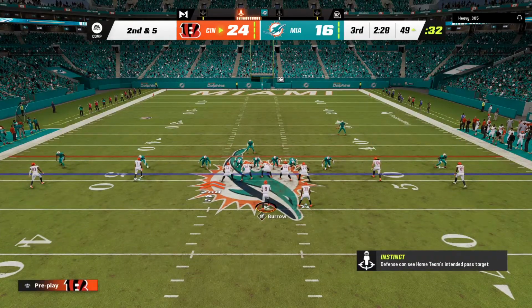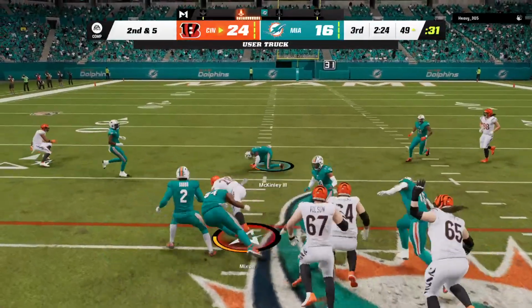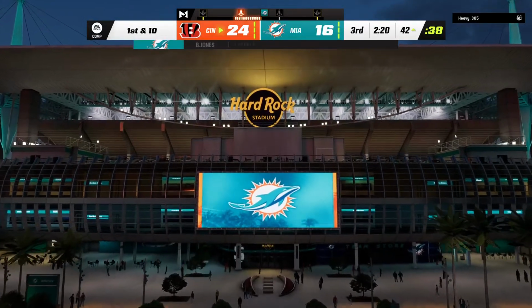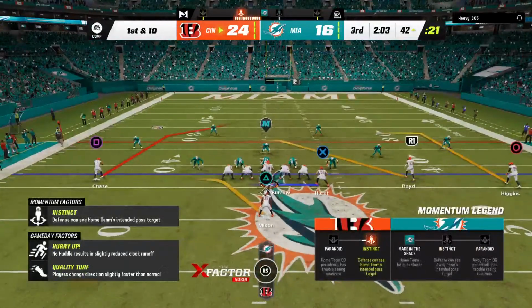Here's 2nd and 5. Once again, they run with Mixon. And this time he's able to take it down to the 42. 70 yards for him on the ground now. He has been a tough man to bring down all night. Here we go.